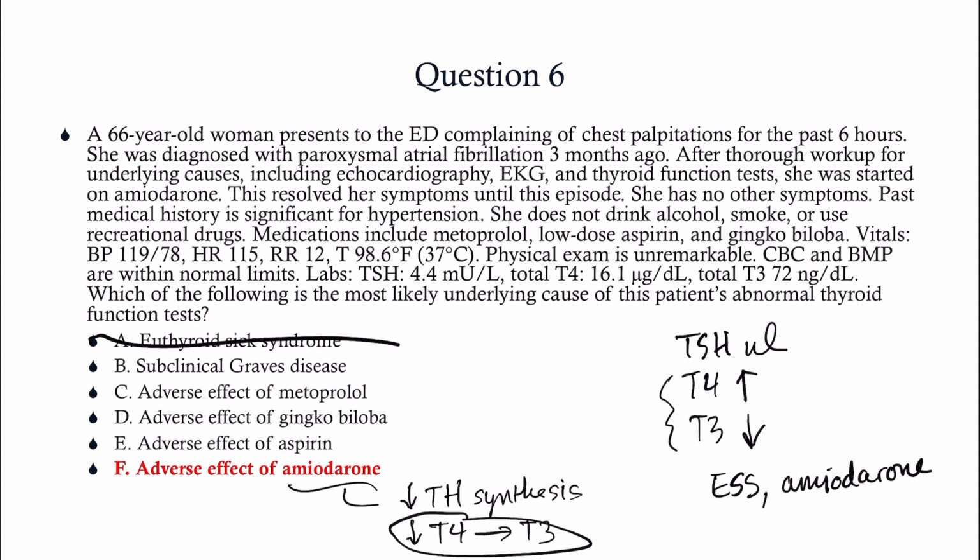Subclinical Graves' disease, what would we expect to see there? T3 and T4 would be high. TSH would be low. So it's not that. It doesn't fit the lab picture. Adverse effect of metoprolol. Metoprolol is a beta blocker. Can beta blockers decrease peripheral conversion of T4 to T3? Yes. Can metoprolol do it? No. Metoprolol is cardioselective, just like atenolol. Propranolol could do it.